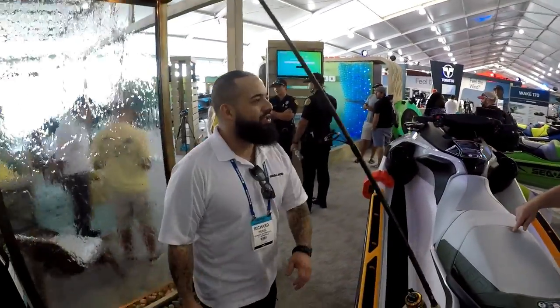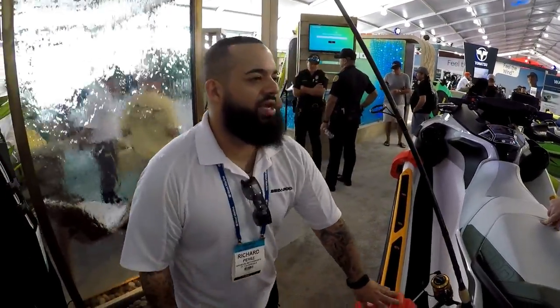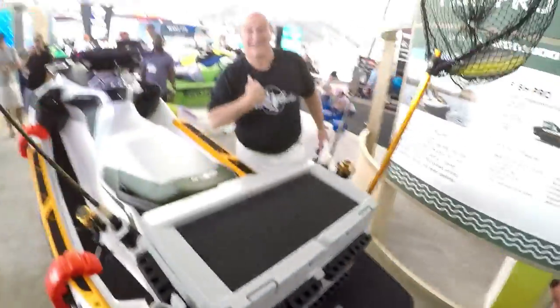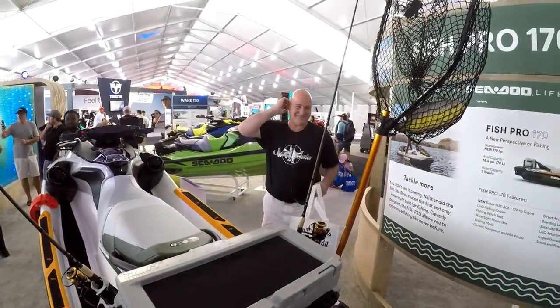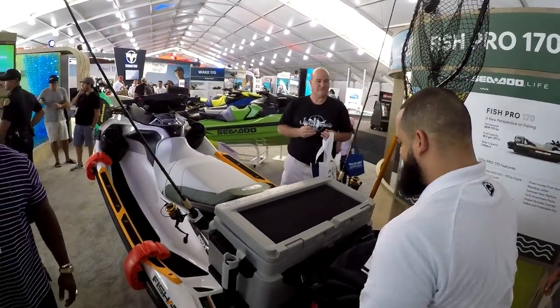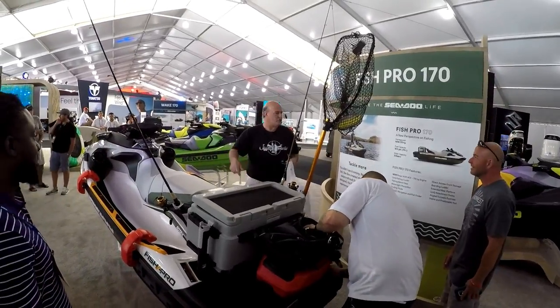Do you have trim tabs on this one? Trim tabs on the rear, right? Yeah, it does have trim tabs. I know my stuff. Don't laugh at me. Holy crap, it has trim tabs. Oh my god, I know my stuff. That's crazy. How stable is it? This is unreal. So majestic. If you tried to flip it.